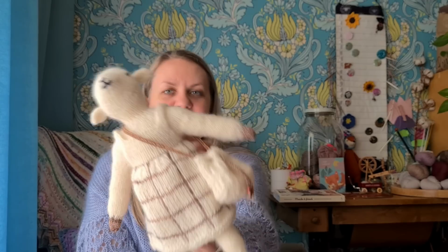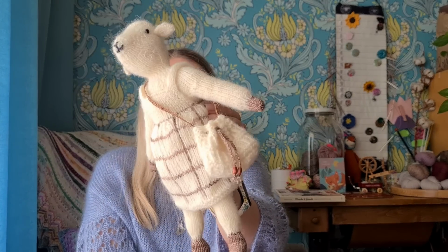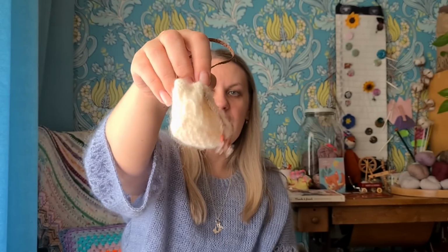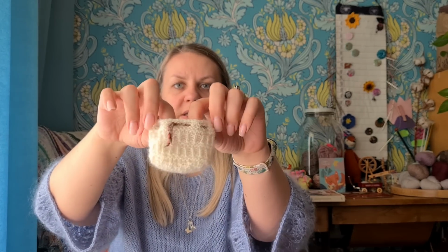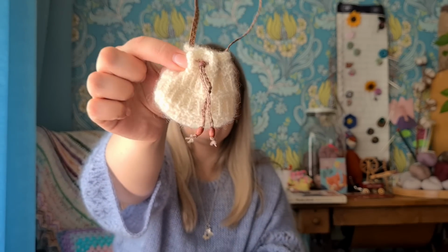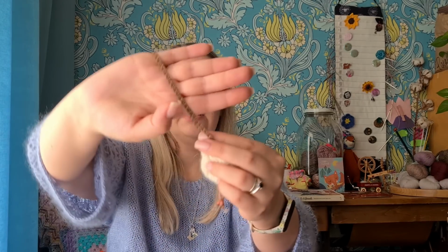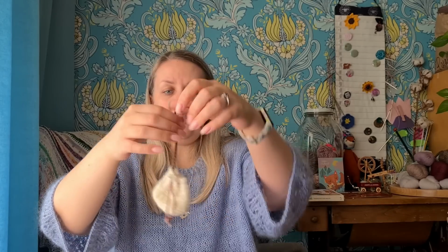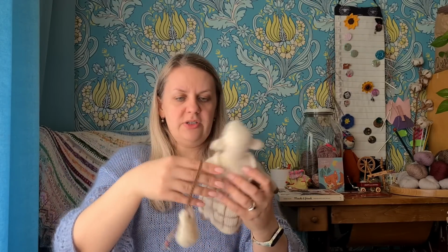Aggie has a bag. The bag is slightly modified. It's not like in the pattern. Our bag is shorter, then I added this kind of string in a contrasting color to close it. It closes there with a little wooden bead that you can close and open that little bag. Then I added more wooden beads just as a cute little detail. And then I found this straw, like a miniature haberdashery. This is like a hat straw, and I made a handle or a strap.